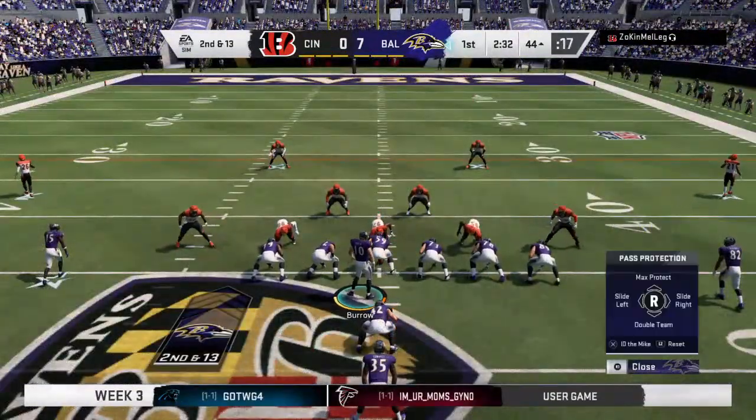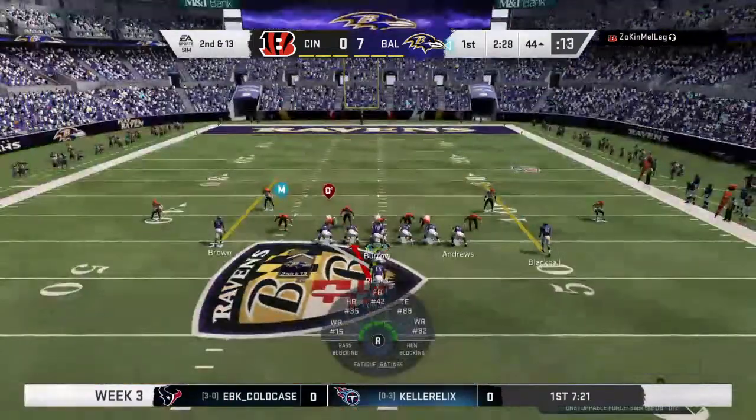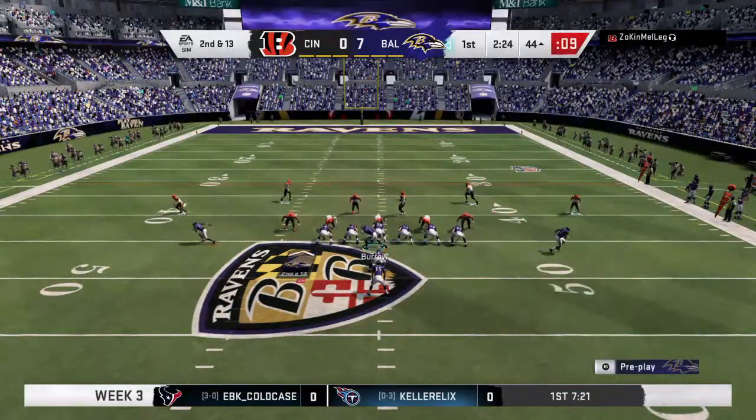Blue draw quarter. Look at me. Go. You got tight. You got tight right there.